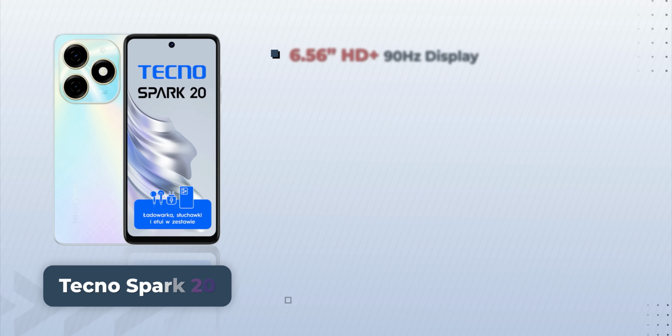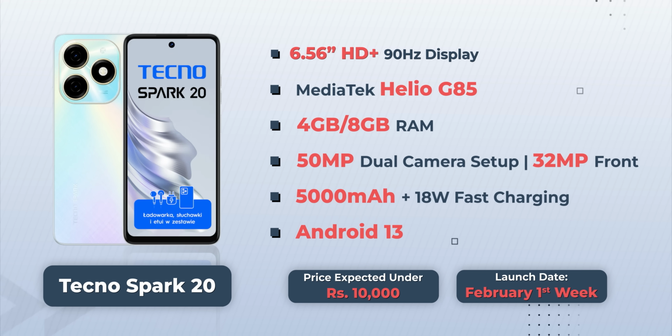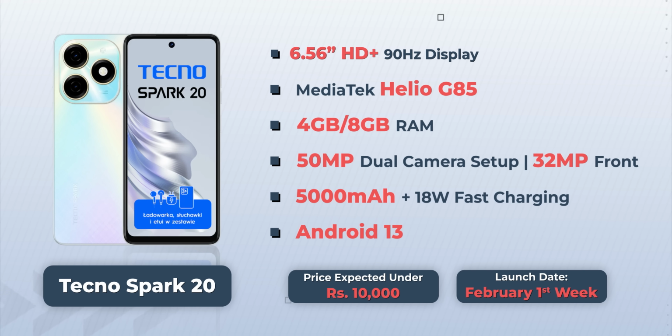Now apart from that, the phone is expected to have a MediaTek Helio G85 chipset with either 4GB or 6GB of RAM. On the rear, you can expect a 50MP dual camera setup with the second camera being mostly pointless. But on the front, this is where things get interesting. You can expect a 32MP selfie camera. I think Tecno is going for the selfie enthusiasts with this phone. That apart, this phone is also expected to have 5000 mAh battery, 18W fast charging, and Android 13 out of the box. Should have come with Android 14, but that's what it is.